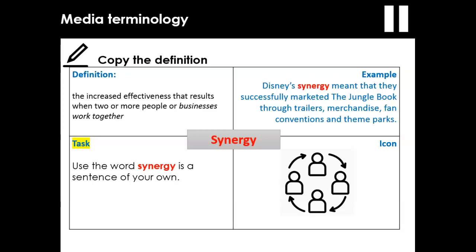Synergy is a key term for media, and it's something that Disney are absolute masters at. The definition for the term, outside of media terminology, might be that synergy is the increased effectiveness that results when two or more people or businesses work together. An example in media then might be that Disney's synergy means that they successfully market their products, such as the film Jungle Book, through trailers, merchandise, fan conventions, and their theme parks. So synergy is about a company drawing on all aspects that it has control over in order to really maximise its success and its power.